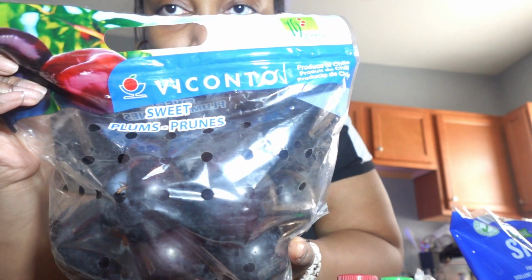Here's the other pot roast. A 12.24 and the other one was 10.55. These are for tomorrow, I'm cooking a pot roast. And we got some plums. Sweet plums.